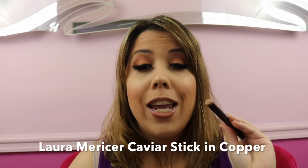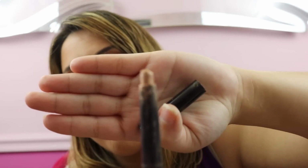Here's another thing you guys are probably sick of me talking about, but this is my Laura Mercier stick in Caviar. This is literally the only eyeshadow stick I have ever used and abused. Look how much I have. That's all I have left. I've tried so many eyeshadow stick formulas in the past couple years thinking that they would be similar to this one. No. This is the best eyeshadow stick ever. Ever, ever, ever. This stays on my lids.